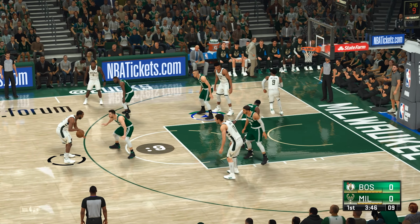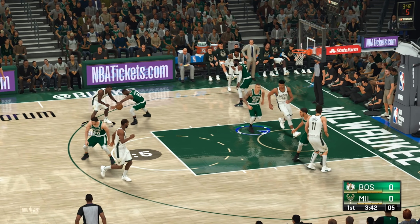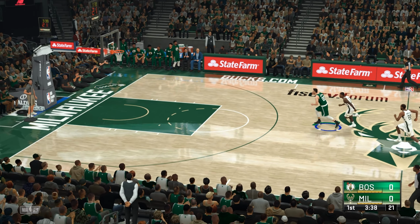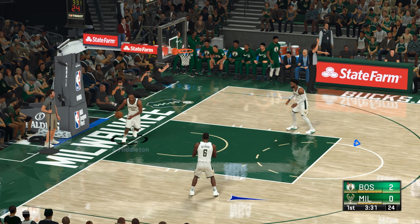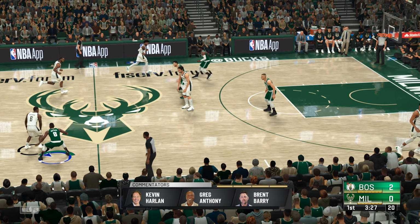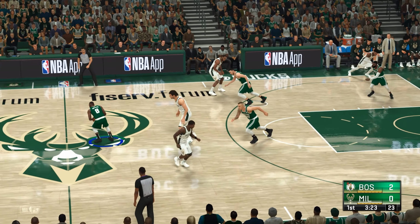Middleton outside. The pass to Bledsoe. Six to shoot. Tipped away. Hayward with the ball, now guarded by Middleton. Here's the teardrop, and Hayward gets it to go. Nice effort taking the early lead. Take a nice deep breath. You score on that first possession, gets the game started the right way.